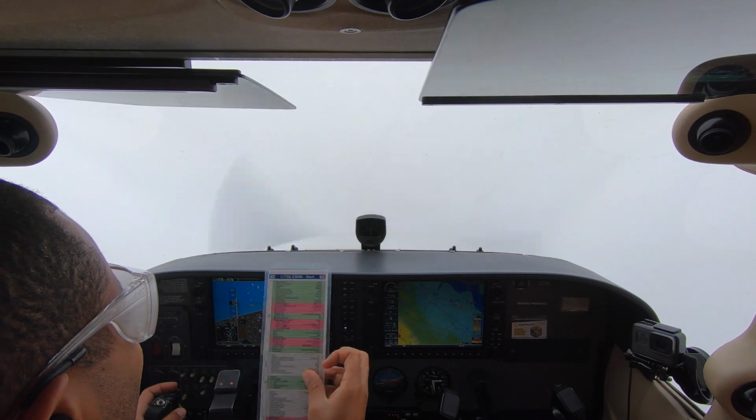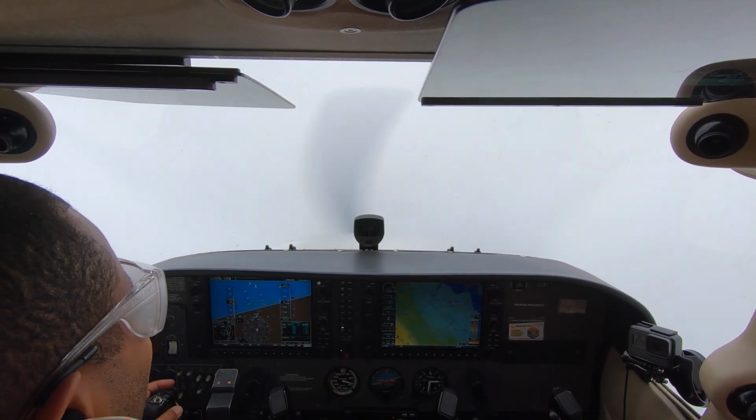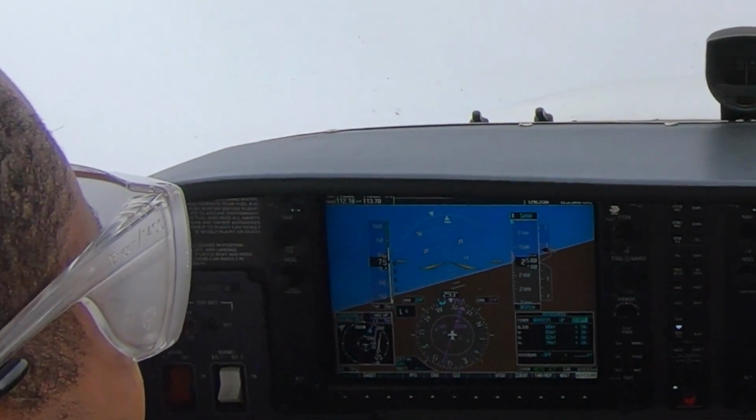And even so, for the rest of the flight, when we're in the clouds, he's holding checklists and approach plates up so that he can see the primary flight display behind them and actually manage the flying. And he did a great job. He hand flew the whole flight.